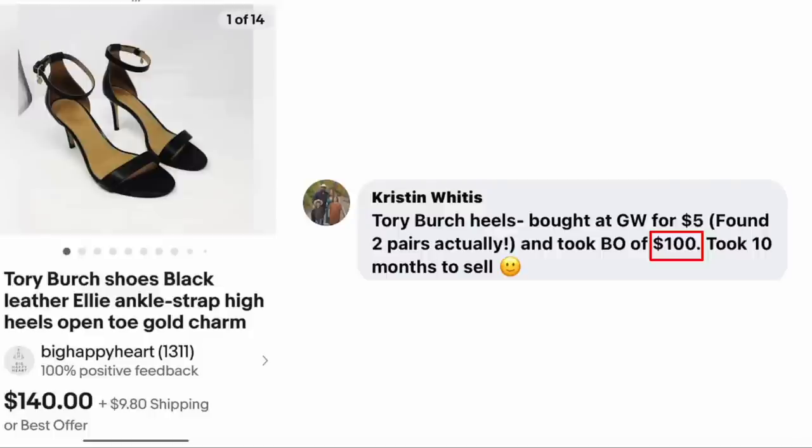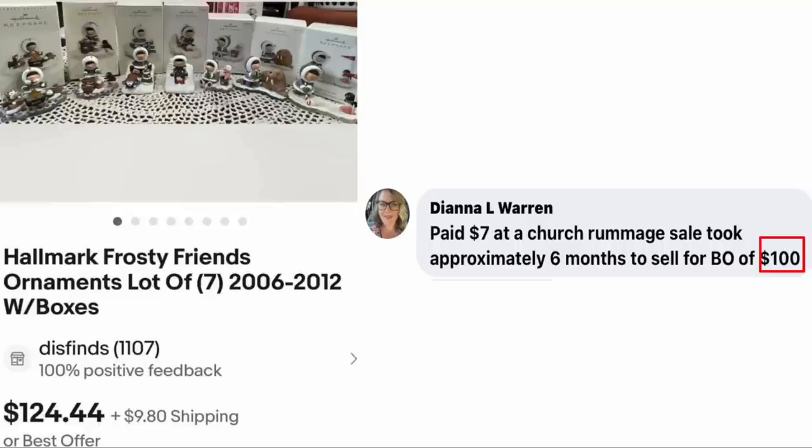We've got Kristen Whitus, Tory Burch heels, bought at Goodwill for $5, found two pairs actually, and took a best offer of $100. Took 10 months to sell. There you can see Tory Burch shoes, black leather, Ellie ankle strap, high heels. $5, sold for $100.